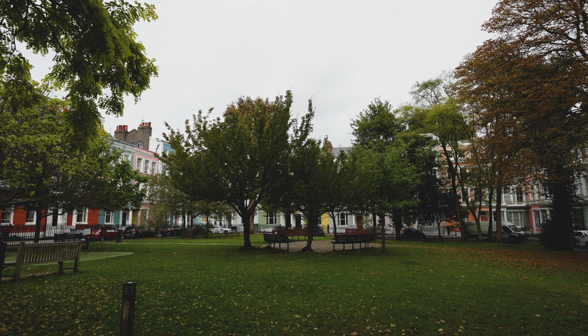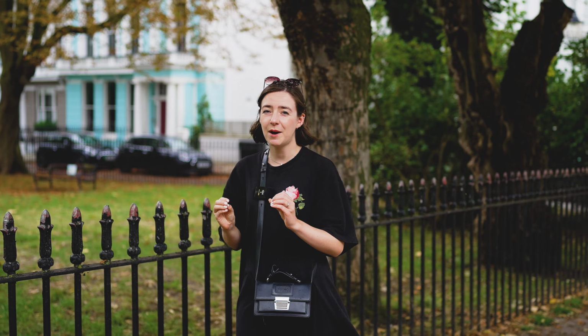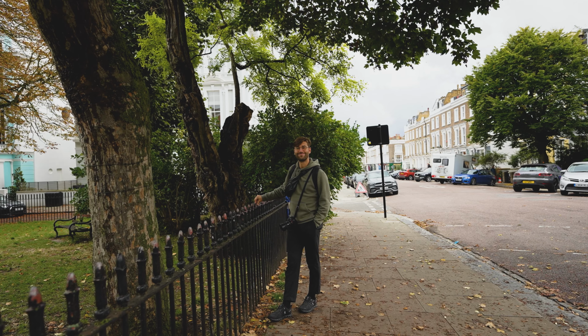It's currently the end of September, and there's honestly something so cozy about visiting London around this time. All of the full foliage, fewer tourists than during the summer, and altogether the perfect vibes to go to a cafe.